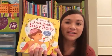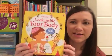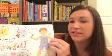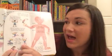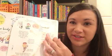Pretty awesome. My favorite way to learn, however, is lift the flaps. So we have several different lift the flaps. We have the peek inside, which I'll show you also, but there is the look inside. I have look inside your body, look inside mummies and pyramids, look inside food, and there's sports and jungle. There's so many different look insides, but these are kind of your good starter ones. But I love these because they're really easy to understand. They have flaps inside of flaps inside of flaps, which is so cool.